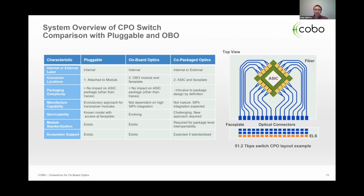So we now change how manufacturing works. We now change how the ecosystem and the knowledge base works, because we're taking serviceability and shifting the location of potential service points or even test points. We're changing how the modules would actually work because we're no longer constrained by the faceplate size in the pluggable optic box. We're also switching the package complexity because it depends on how we package and what we even choose to package into that optical engine.